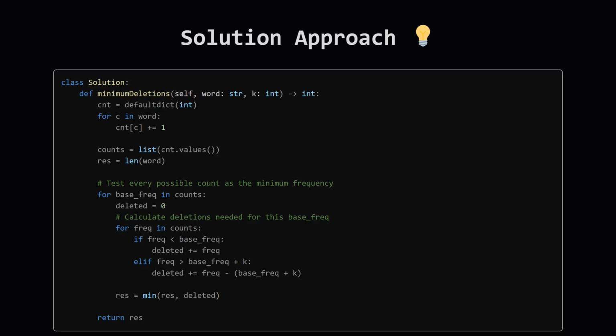Here's the Python solution I came up with. The approach first calculates the frequency of every character using a hash map. The core strategy is to then iterate through each of these unique frequencies, treating each one as a potential minimum frequency for our final k special string.